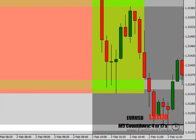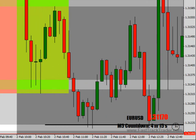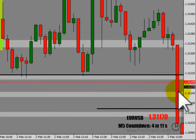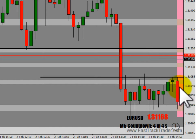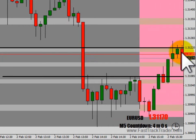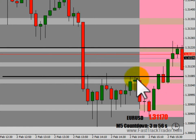Okay, let me zoom in a little bit and see if this doesn't screw us up. Okay, so it breaks down. Here it comes. After that candle. Okay, so here comes the down. So it's down, it's going along, and New York opens, moves along, and boom, once, twice, 3 times it breaks our line. Now, it's going to do battle here.